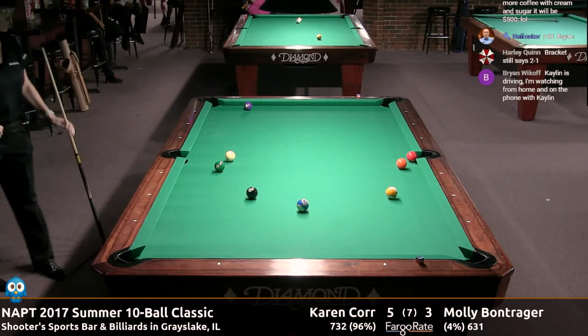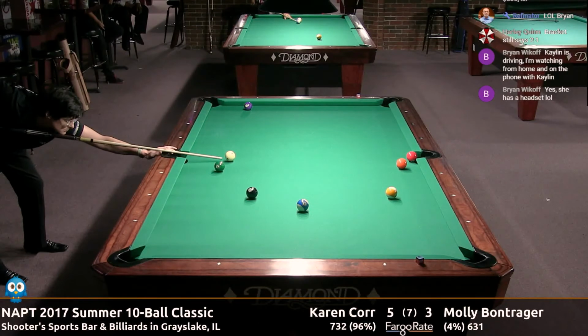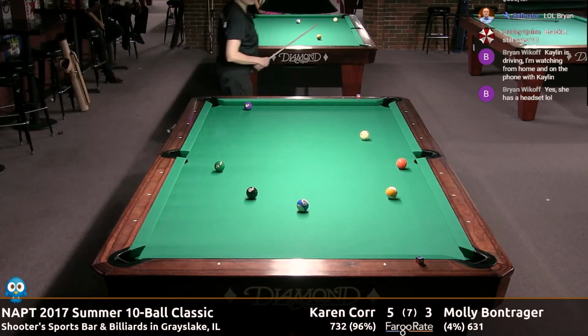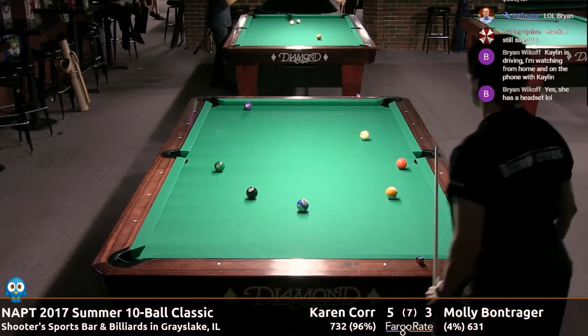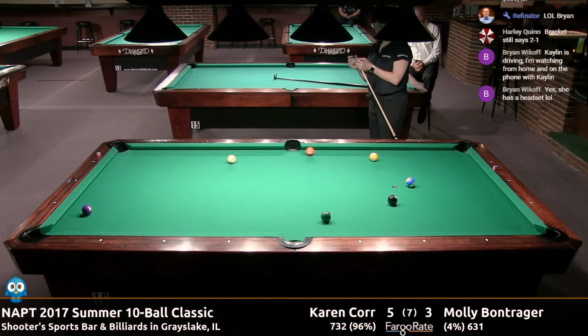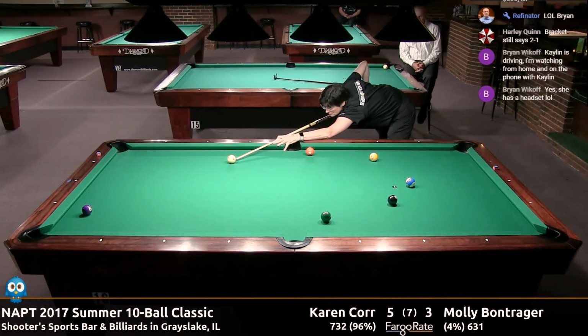Three ball, 4 in the corner, and I think I like playing position for the 5 in the corner, not the 5 in the side. Although from this angle, it might be easier to play for the 5 in the side. Yeah. Well, that 4 is off the rail pretty far, so she could probably shoot this with some bottom right for the 5 in the corner still. On this shot, I prefer the 5 in the corner. And so does Karen.